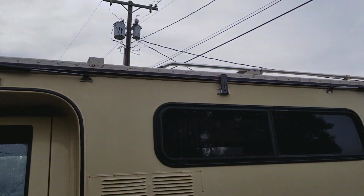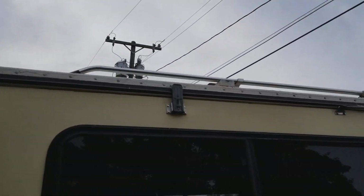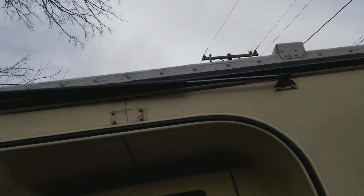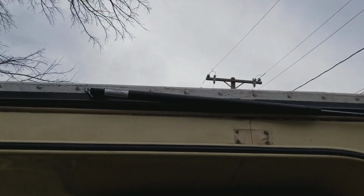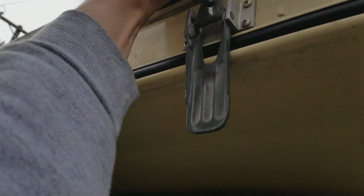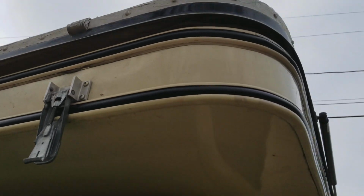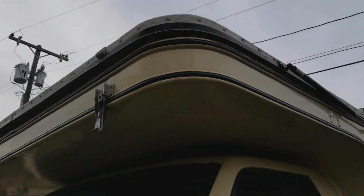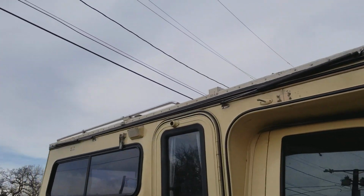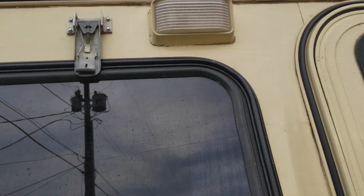Let's see. To get the top up, there are 6 latches. I've got most of them off already. They just come off like that. I moved 2 of them anyway, so that I could fit these lift struts on there. Alright, I think that's the last one. Yep, that's all 6. There were 2 on the back that I got already.